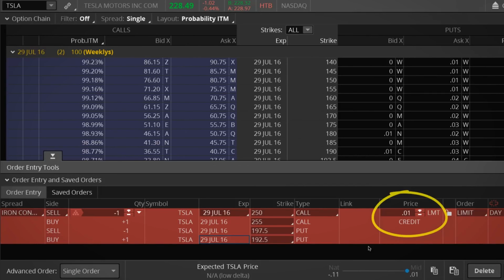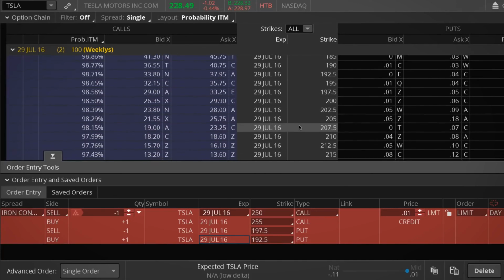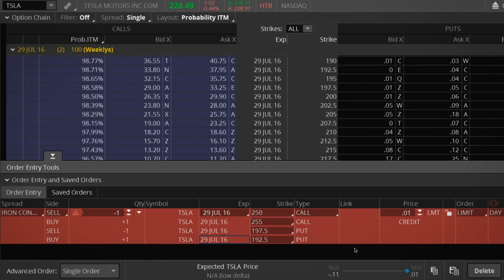We could do one of two things. We could close this position at 1 cent for a profit, or we could try and let the options expire worthless as long as the stock stays still and the options remain out of the money. The choice is yours. And this is just one way to trade the iron condor. There are many variations of the iron condor that you can learn about. We are able to adjust our strike selection and even vary our expirations to achieve different things.